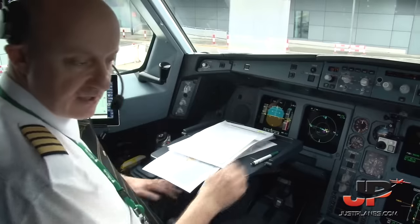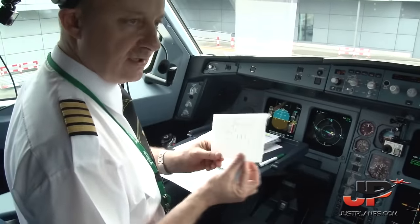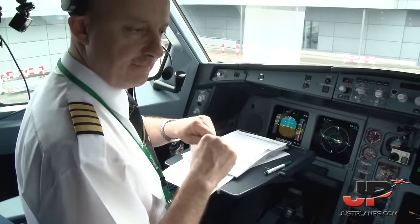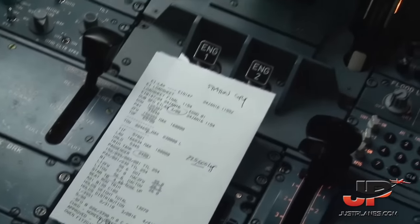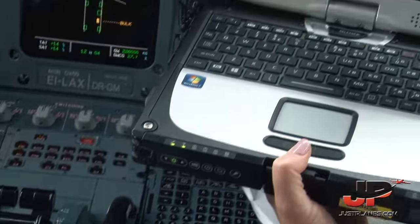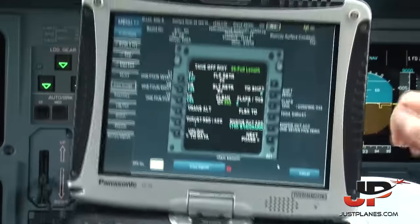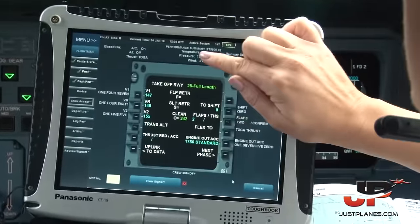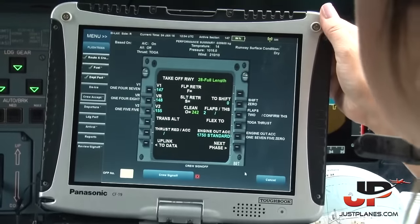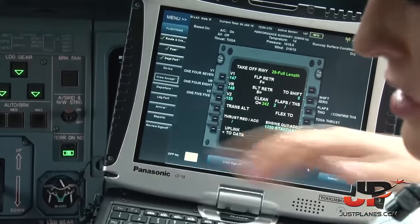So we're 15 minutes to go. We have our load sheet in, so I'll give you the takeoff data and we can work out some speeds for ourselves. So here's our figures for today. We've had a quick look through them, but just to confirm, it's based on air conditioning on, anti-ice off. Yes. We'll be looking at TOGA thrust, which is slightly non-standard for us, so just to keep that in mind. It's set on a weight of 225,600. So we've only about 380 to burn from where we are now.